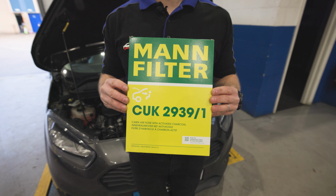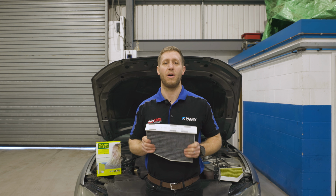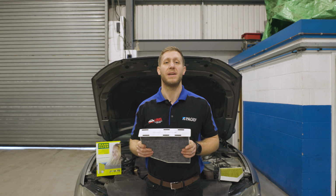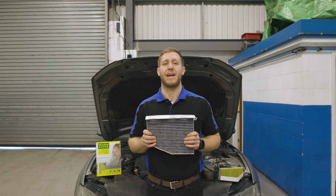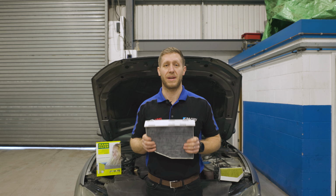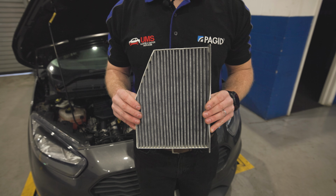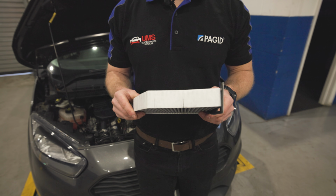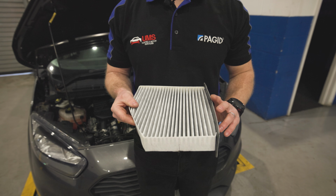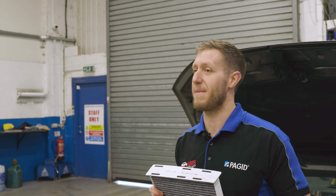So here is the mid-range cabin filter from MANN. This is the Advanced CUK, which has activated charcoal built into it. So that's the difference between the CU and the CUK. The good thing about this is it eliminates 90% of all odours coming into the vehicle, which will make the cabin smell a hell of a lot nicer, which is always pleasant. But also it blocks out some really harmful gases like ozone gases, nitrogen oxide and sulfur dioxide. So you'll be pleased to know that you have that extra protection inside the cabin and make the air quality that much better.